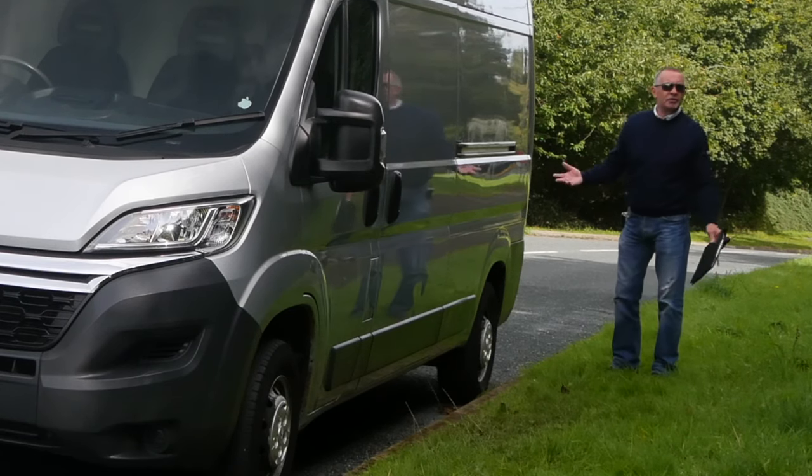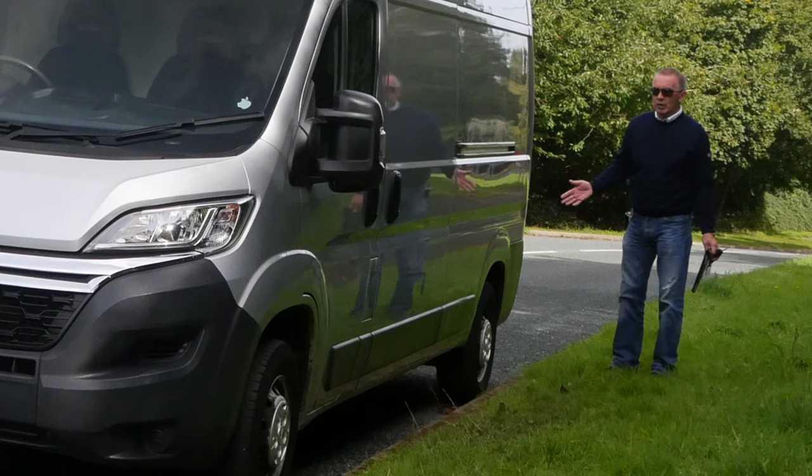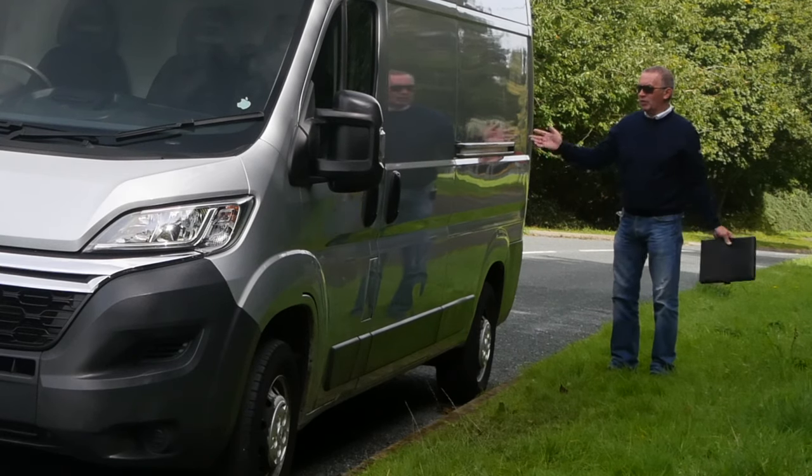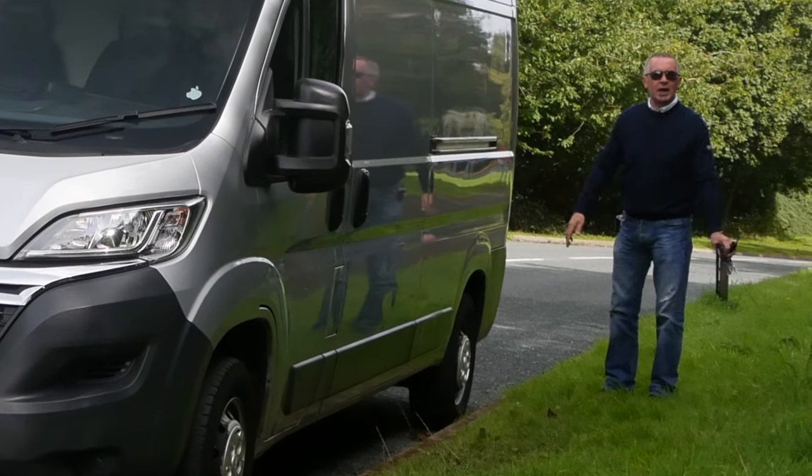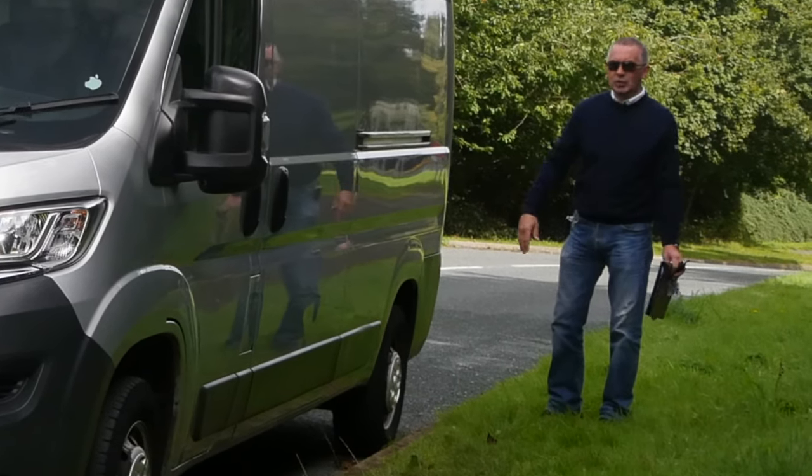But, you know, if we sell this to a builder, they're not going to be worried about that. They're just going to be worried what payload they can get in and how many machines they can get in and how much money they can make out of it. They're not worried about the appearance.